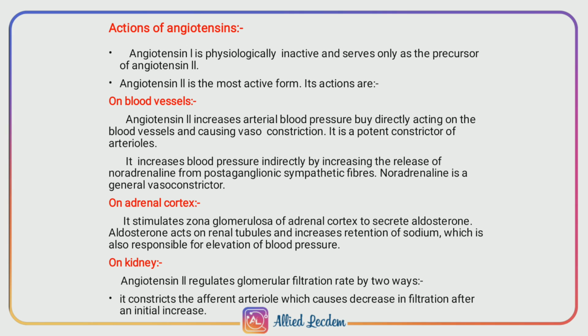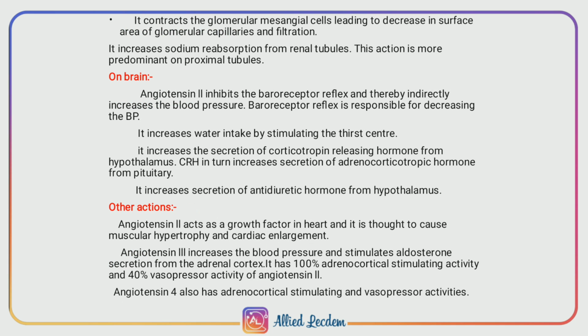Firstly, it constricts the afferent arteriole, which causes a decrease in filtration. Secondly, it contracts the glomerular mesangial cells, leading to a decrease in the surface area of glomerular capillaries and filtration. It also increases sodium reabsorption from the renal tubules. This action is more predominant on the proximal tubules.